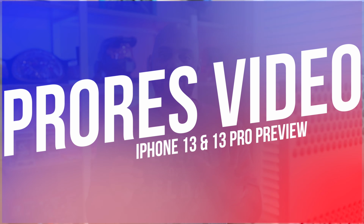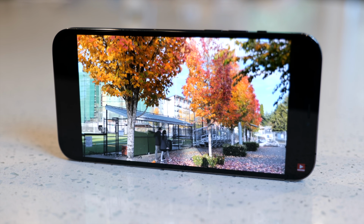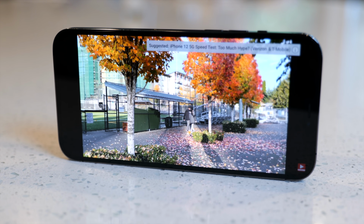In addition, let's talk about another new feature that might eat up your precious storage space: ProRes Video Recording. If you haven't heard of it, ProRes is a video codec or video format that is typically used by video professionals because it's got better compression than traditional RAW video formats, allowing you to record at a higher color depth without taking up as much storage space on your iPhone 13 Pro. The addition of ProRes Video on the iPhone Pro on top of Dolby Vision HDR just cements the fact that the iPhone has the best video camera on any smartphone by far.